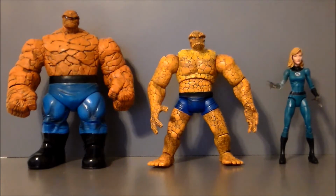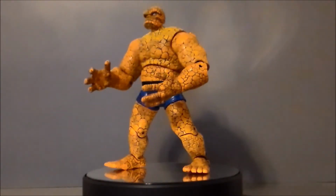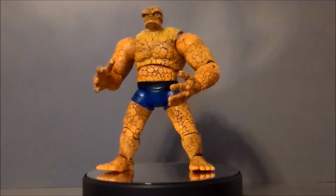I'm presuming we're going to get either a Build-A-Figure thing out of the Walgreens exclusive stuff, or just an exclusive Walgreens exclusive thing. I'm not sure how they're going to do that, but I'm sure there's one on the horizon here, and this still is not a bad match for the action figures if you got them sitting up on the shelf. So is the Marvel Legends Series 2 thing something that you want in your Marvel collection?